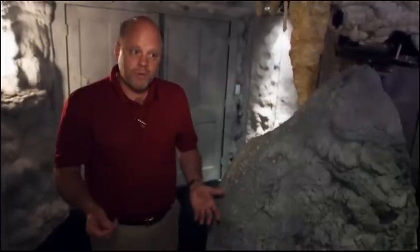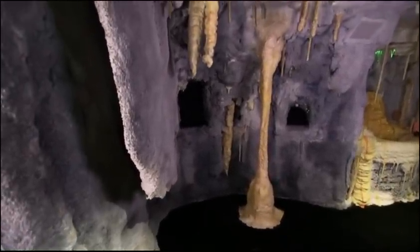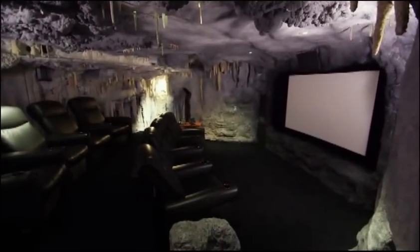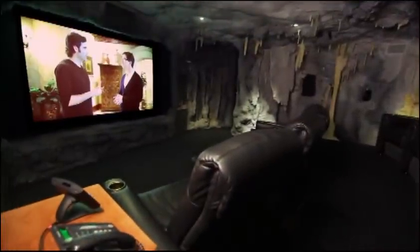The homeowners were so excited about the idea. What they first did is they actually went spelunking. They went to several caves, went exploring through them, took photos, and they developed basically a storyboard of what they wanted. After months of intricate planning, the first challenge was to transform plain basement sheetrock into authentic stalagmite formations.